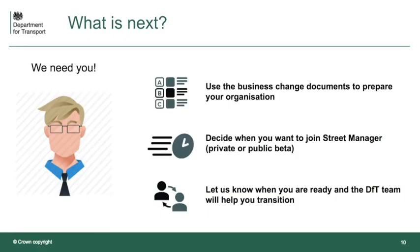What are the next steps for you? Use the documents that we've supplied and that you can get on Slack or from the DFT newsletter and mailing list to decide how your organisation is going to switch to Street Manager and what that means for you. Decide when it's time for you to move to Street Manager. Is it best to move during the public beta phase? How should you move? Do you want to move all at once or a small part of your works? And communicate with us when you're ready and we can help you transition over.